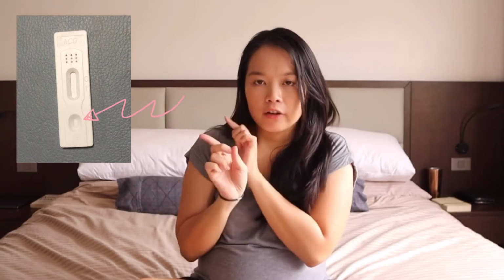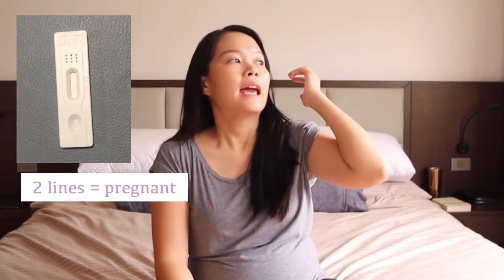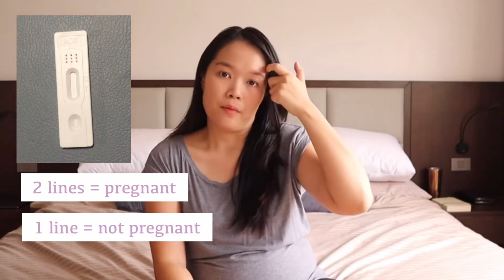Today I am going to show you a little experiment that I did with a home pregnancy test kit. I don't have an opened one anymore right now, but the thing looks like this. I'll just show you a photo. To use this kit, you're supposed to pee in a cup and then drop some pee into this little area right here. If two lines show up, then you're pregnant. If only one line shows up, you're not pregnant.